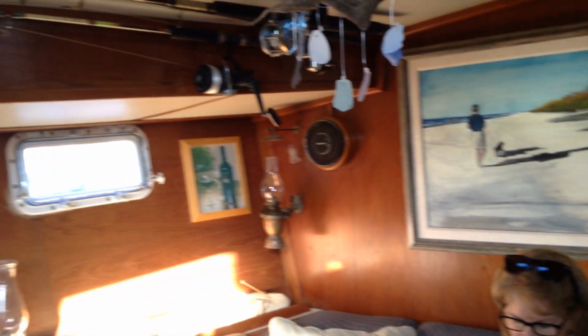And of course, you've got the opening ports in the salon. There's four of them in the salon, so there's lots of ports and light and air in this boat. So, I think that's everything we need to show you. And if you have any questions, just let us know.